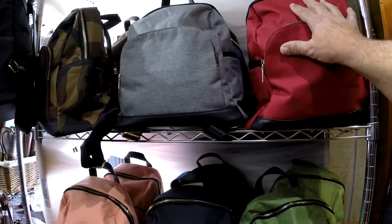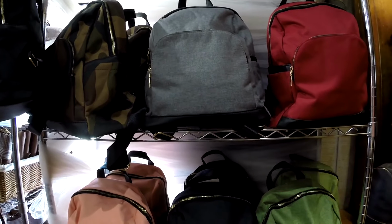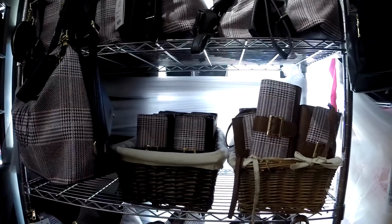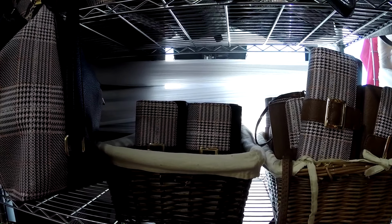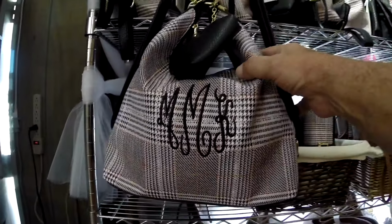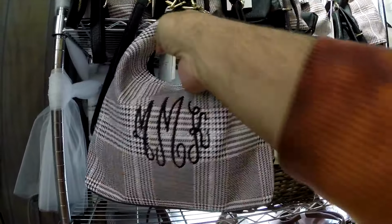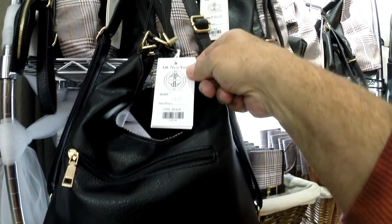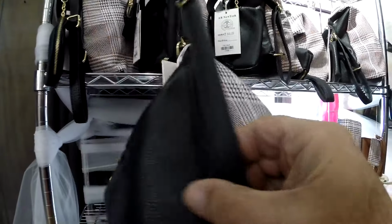Backpacks too. You can have a person who likes backpacks, have it monogrammed right there. That would be so nice. This is very classy. Very nice. AR New York, that's what this product is. How nice that would look with your monogram on that. And this even comes with a little change purse. Really soft, super soft leather. $38. AR New York. This is high-end stuff.